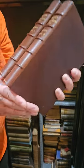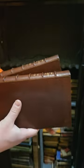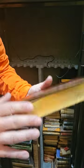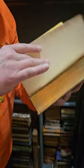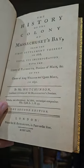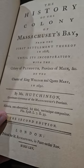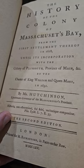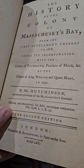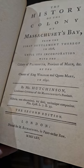Alright, I know I've shown these off a few different times. We have The History of Hudson Bay by Mr. Hutchinson. History of the Colony of Massachusetts Bay from the first settlement thereof in 1628 until its incorporation with the colony of Plymouth, province of Maine, etc. By Mr. Hutchinson. This is second edition.